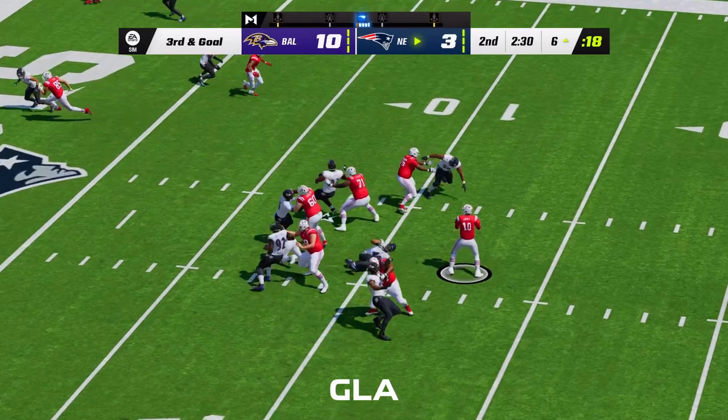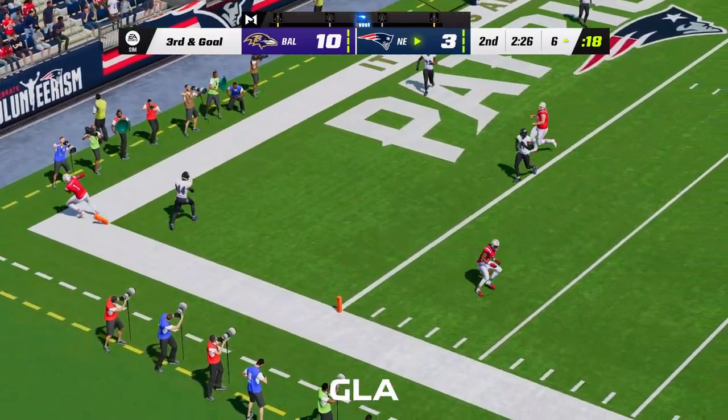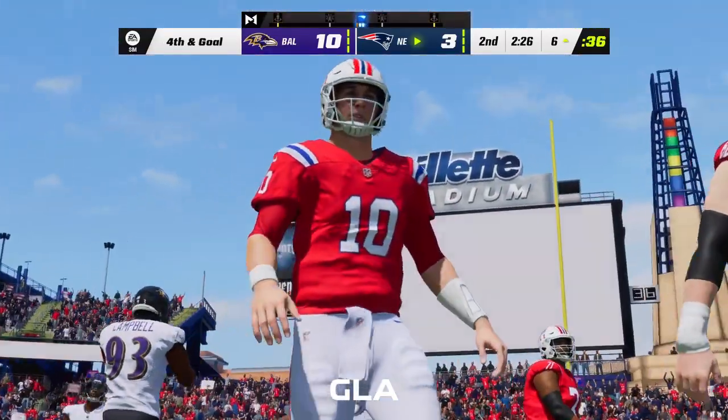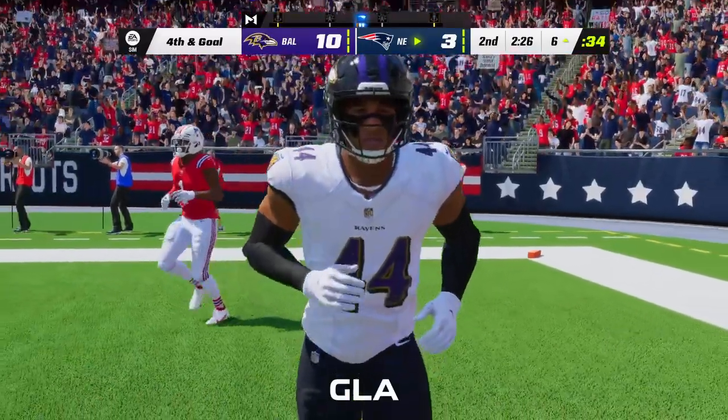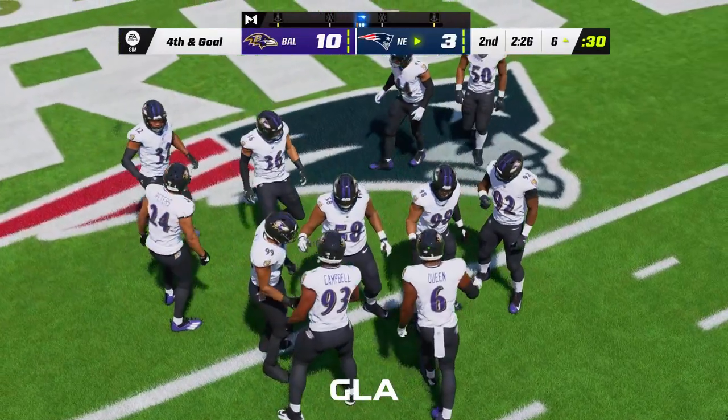Back to throw. Jones. To the goal line, but it's incomplete. And a lot of being a defender is being able to learn what you can and can't get away with when in man coverage. In this case, he got away with it and helped pop that ball free.